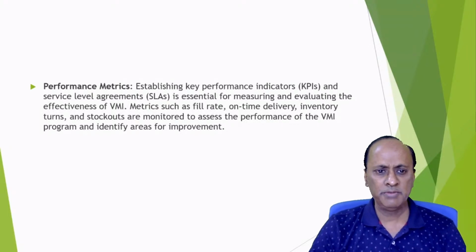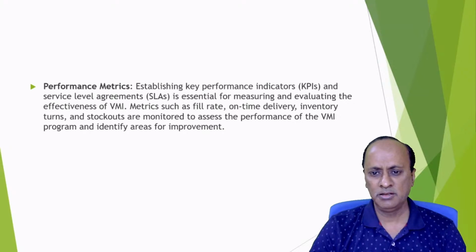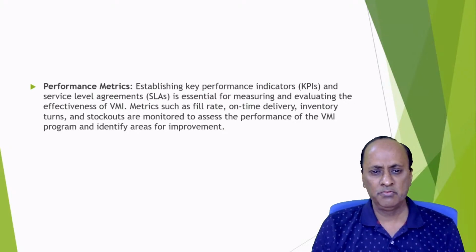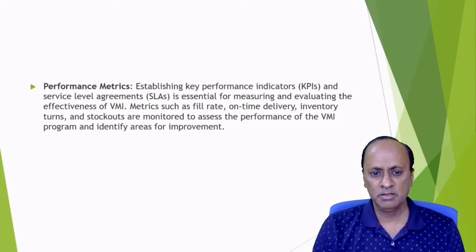Then performance metrics. Establishing key performance indicators, KPIs, and service level agreements is essential for measuring and evaluating the effectiveness of VMI. What type of metrics do we use? Such as fill rate, at what rate we are filling up, on-time delivery, inventory turns, and stockouts are monitored to assess the performance of the VMI program and identify the areas for improvement.